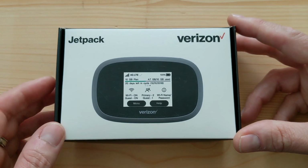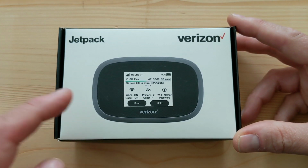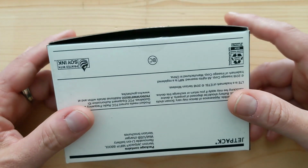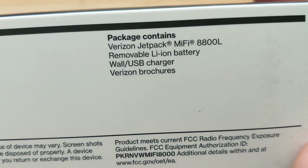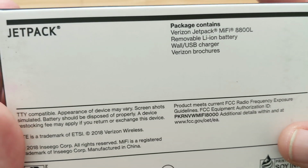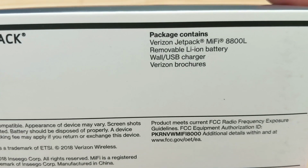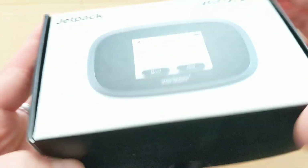And a lot of Verizon markets have LTE now, and a lot of places support CAT18. So we're going to see some really fast download speeds on this device. Great to go camping. Really looking forward to that. It's called the Jetpack Mifi 8800L. Remember, this is Inseego, used to be Novatel. And it comes with a battery, a wall charger, and a bunch of Verizon stuff. This is Verizon. There's no Inseego branding anywhere here.